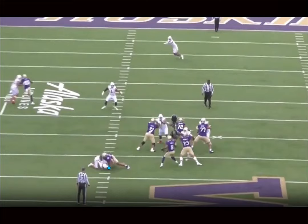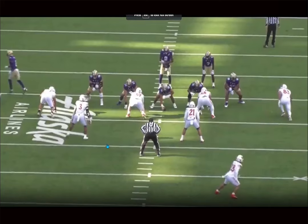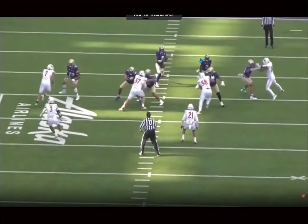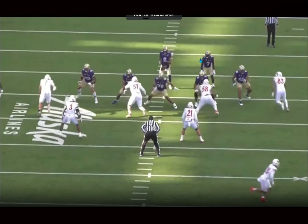I love his work in pass protection. I think his pass protection is amazing. He also is a pretty efficient run blocker, but pass protection is where he really stands out. He has the versatility to play inside, outside. He can also make plays out in space on screens, as you'll see throughout this video. Just a lot of things to like. Another good example here in pass protection. A lot of this video will be within pass protection.